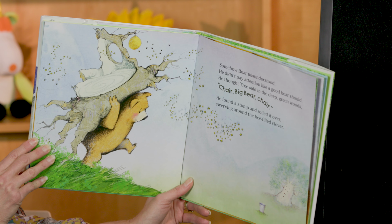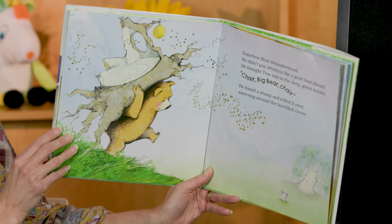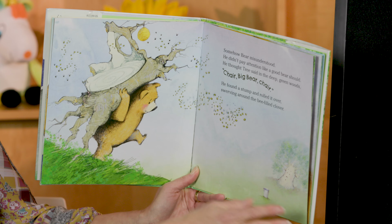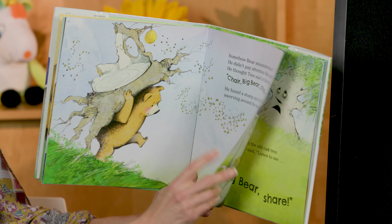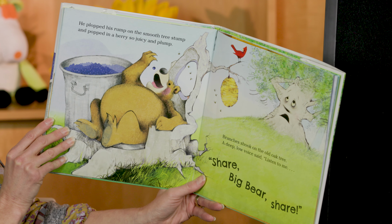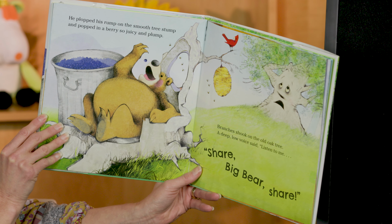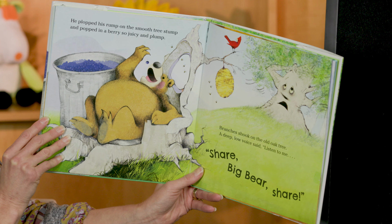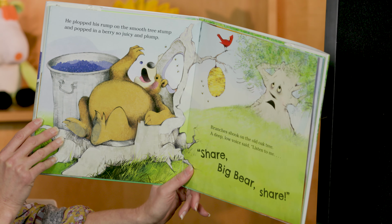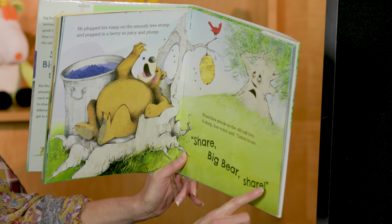He found a stump and rolled it over, swerving around the bee-filled clover. Look at all the bumblebees. Wonder if there's honey in that hive. He plopped his rump on the smooth tree stump and popped in a berry, so juicy and plump, num num. Branches shook on the old oak tree. A deep low voice said, listen to me. Share, big bear, share.